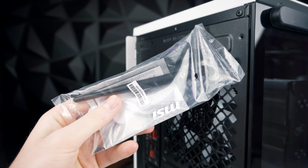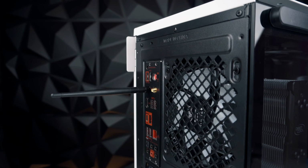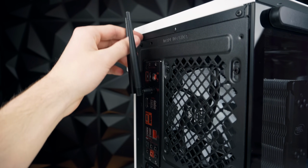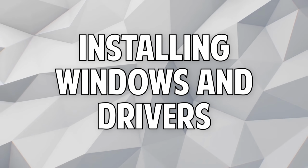Oh, and one final step here, we got to put on the Wi-Fi antennas. These are in the motherboard box, and they screw right onto the motherboard I/O. And that wraps up the tutorial segment of this video. Now let's check out how to install Windows and drivers.